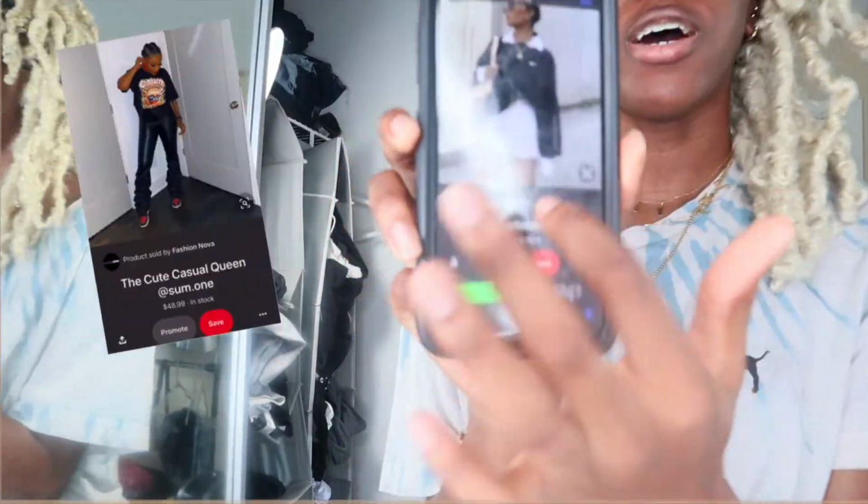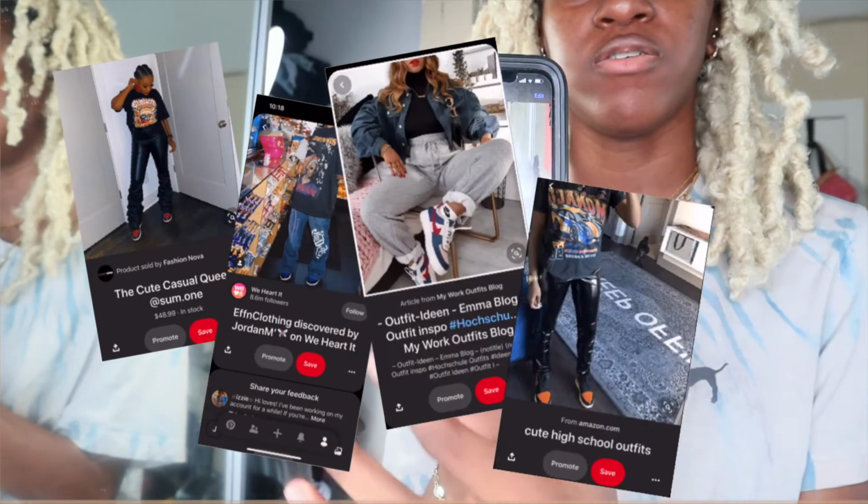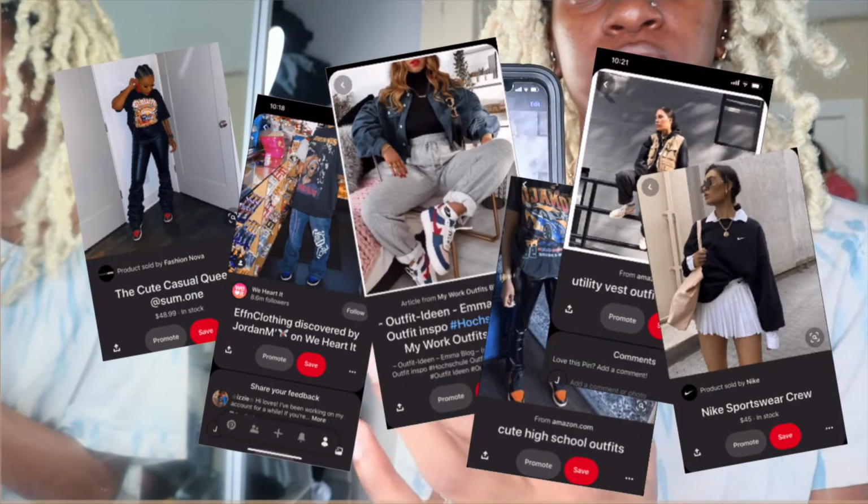Okay, so these are the outfits I'm going to be picking. And I'm just going to go in my closet and try to pick out everything I see that reminds me of these looks. So yeah.